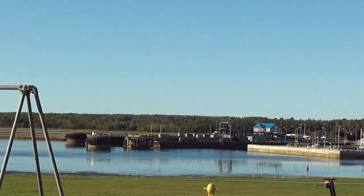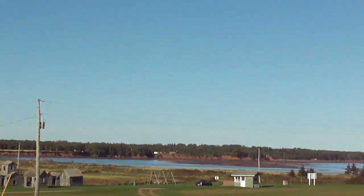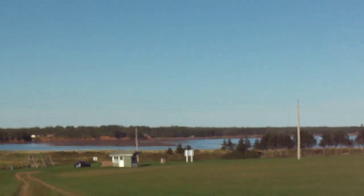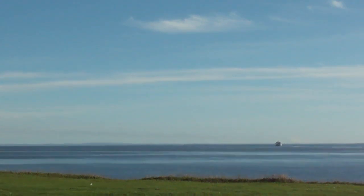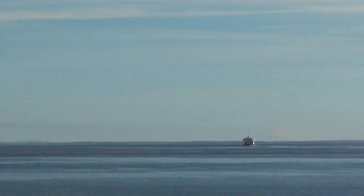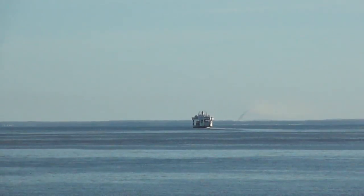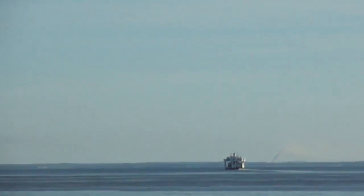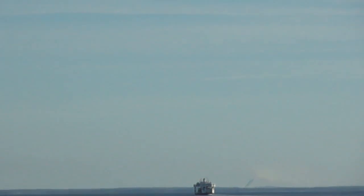And here we are at the Wood Islands ferry terminal, and the scenic views. And there's the Wood Islands Lighthouse right up there. And if you look way out there, heading for the other side, is one of the ferries. I don't know which ferry that one is. Likely one called the Vacation Land, which used to drive through at the Cape Tormentine side, but they put it down here when they built the bridge.